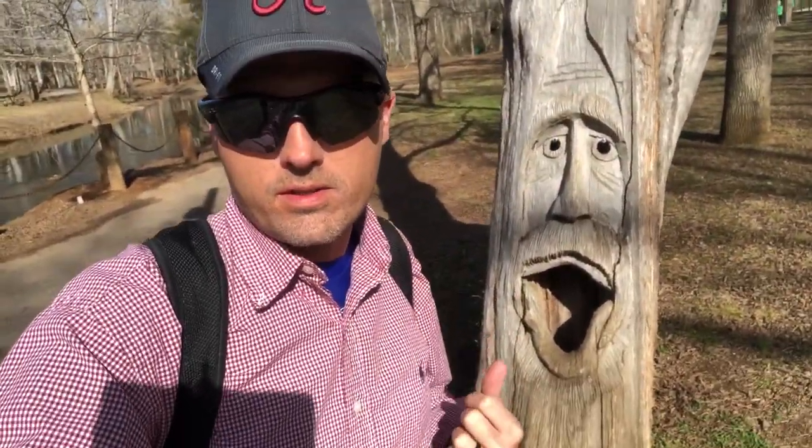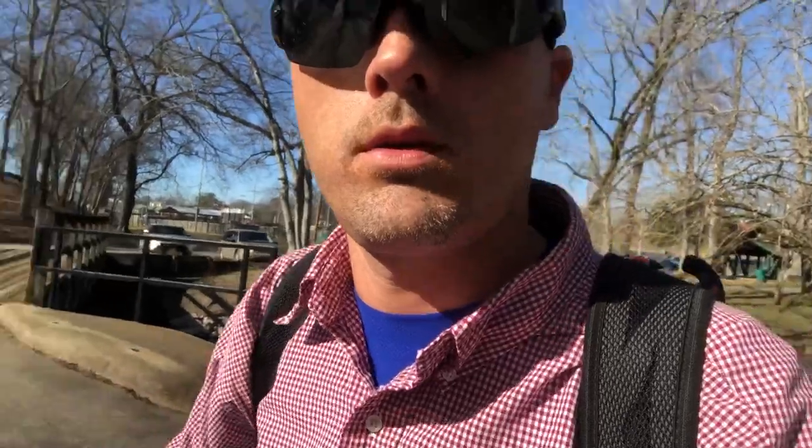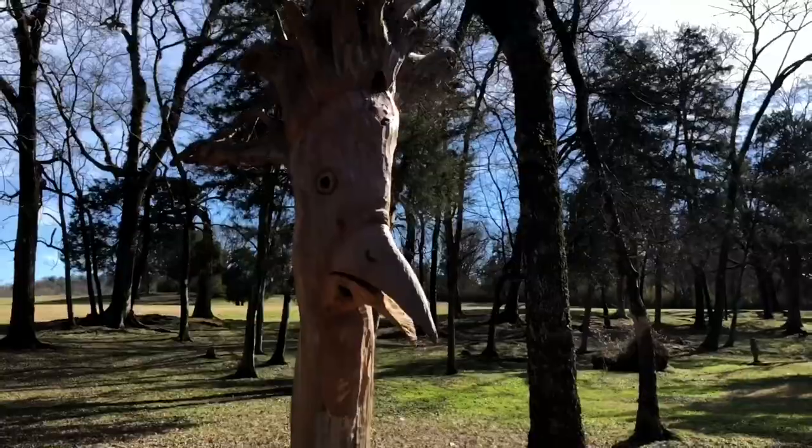Today we've traveled up to the small town of Montevallo to check out Tinglewood carvings. In 1993, a retired coal miner named Tim Tingle came through after these trees were damaged by storms, and all throughout this park carved different designs in the sides of these trees. The park is surrounded by this creek that travels all the way around the distance of the park.